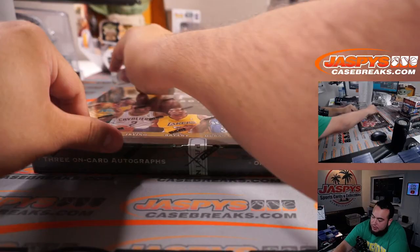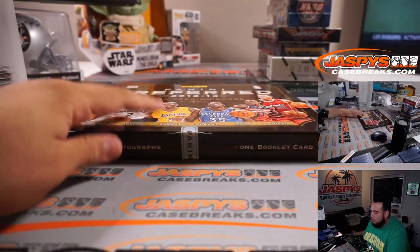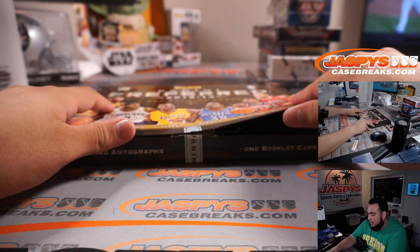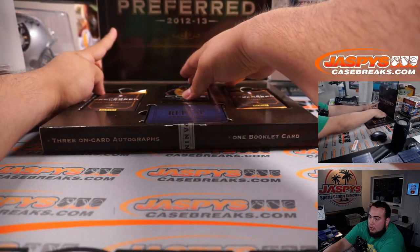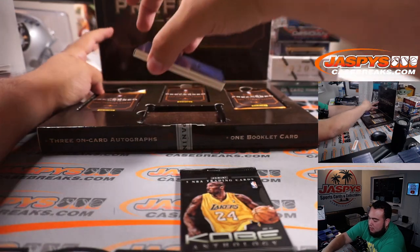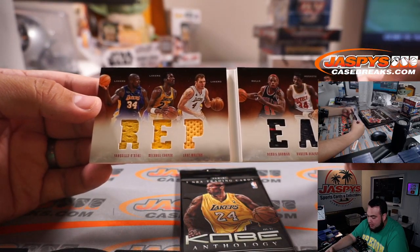Let's get something nice here. We can get live Kobe autographs out of this. Usually the hits are just exposed right at the top, so just be ready, I guess. So we got the Kobe pack here, and our booklet is 36/199. Whoa, there you go.